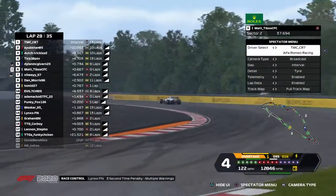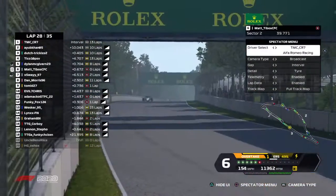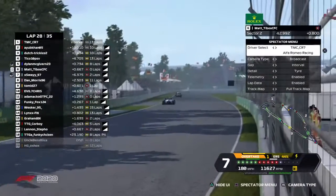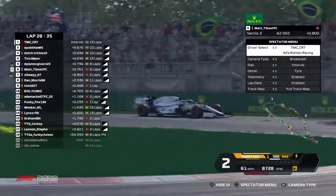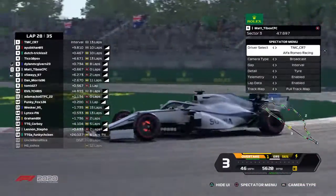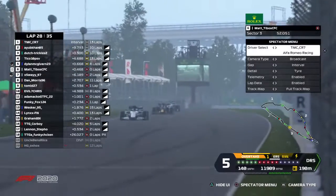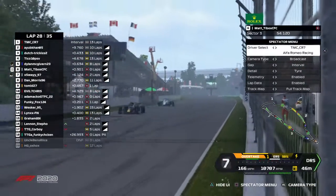7 laps, he can make those fresh shots. He's got the pace. I mean, Dutch's tyres are 10 laps old, yes. They'll be rapid, will he? Not Tibos then. Dutch is really fast then. Dutch is a quick boy. So Tico, Dylan and Matt Tibos all in shot.